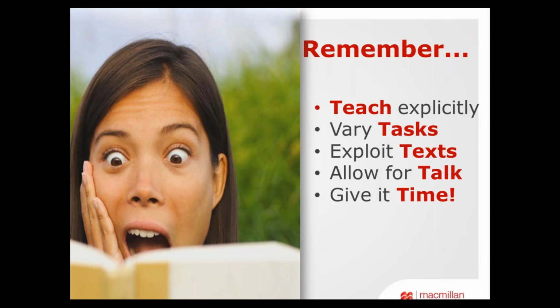And the last one, the most important one, give it time. With that, I'm not meaning only give it an hour of your day. Also, reading doesn't develop overnight. I don't know how long it's taken us to become effective readers, but it goes slowly and at different speeds for different learners. So be patient and support them in this process. I think that's the most important thing you can do.